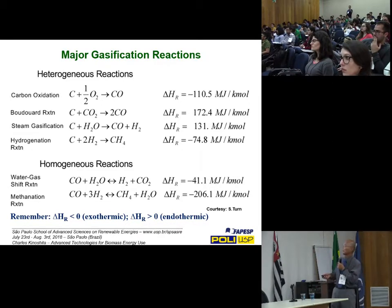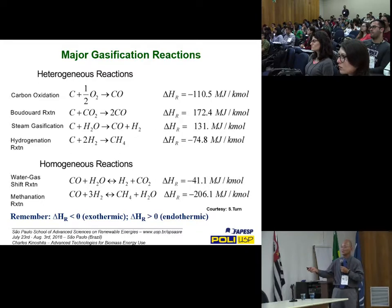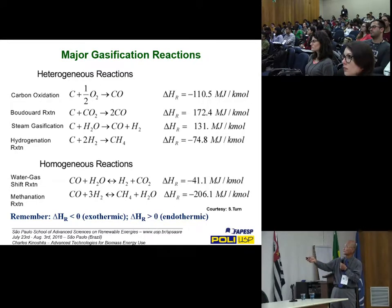I list here the various types of reactions. We've got heterogeneous reactions, which are those that occur between different phases, solid and gas, for example. Many of these would be solid phase reactions, happening right on the surface of the biomass. And then we've got homogeneous reactions, which largely would be those that occur once things happen on the surface and get into the gas stream. The main ones that happen in biomass gasification are shown here. I talked about the water gas shift reaction earlier. That's an important one in biomass gasification.